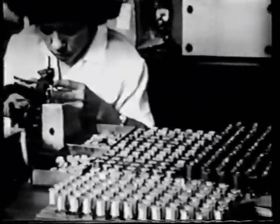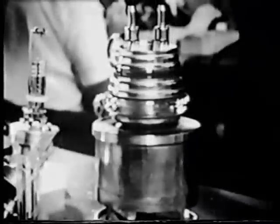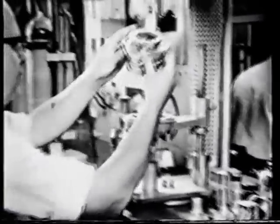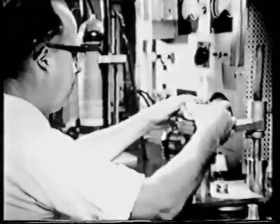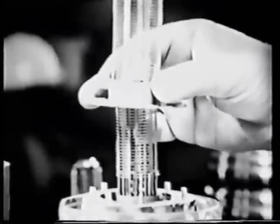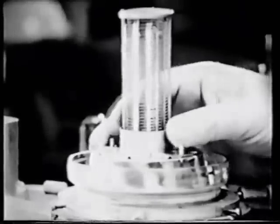But these are not the only types of valve designed and built here. They are certainly not the largest. Here, in another part of the factory, a wide range of transmitting and special purpose valves are manufactured. This is a valve that is used for the transmission of television programs. The grid being fitted here makes an interesting comparison in size to the miniature grids we saw earlier.